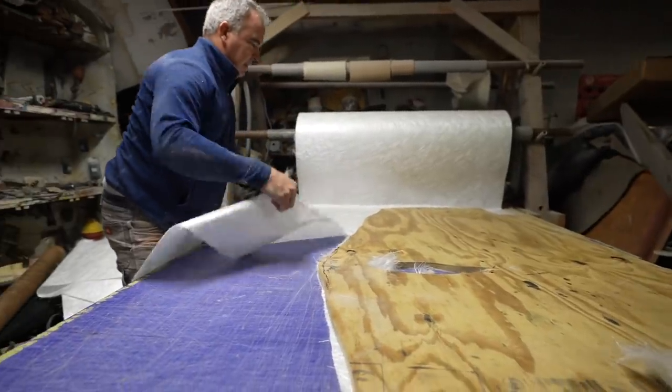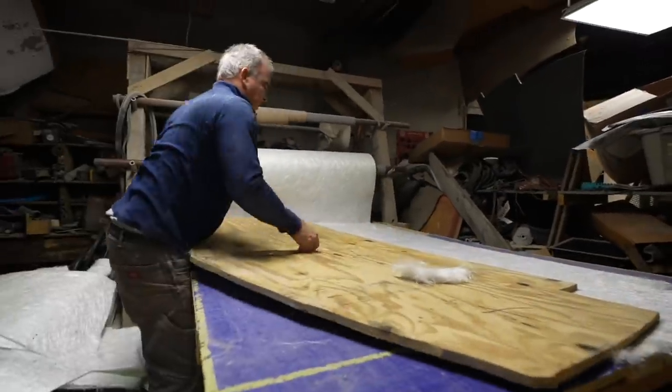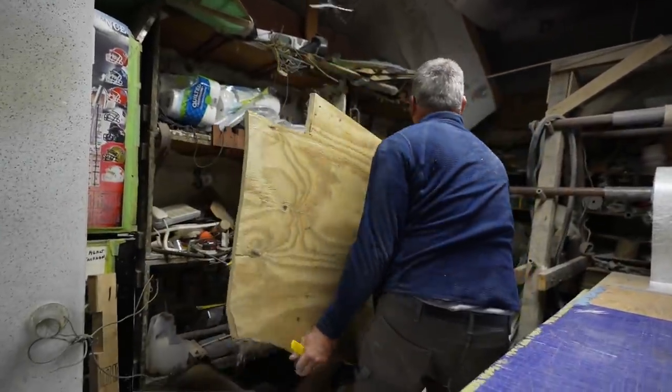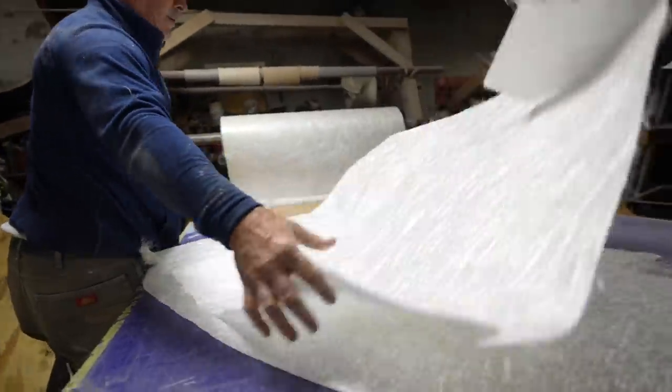We have some excess that we can use for other jobs that we'll save. So we use the transom board as our pattern, and now we can just cut our remaining pieces from this pattern.